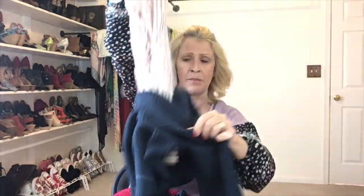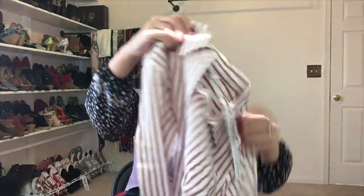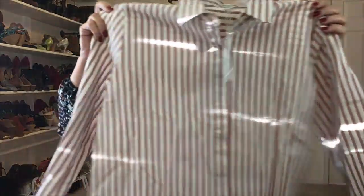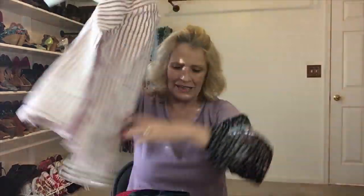And then underneath, I'm going to take these out. Underneath, we have Always and Forever, a button-up top in a brick red and cream color, no pockets, does have hidden buttons, so that's nice. I'm just not wowed by either of those, but I look forward to trying it.